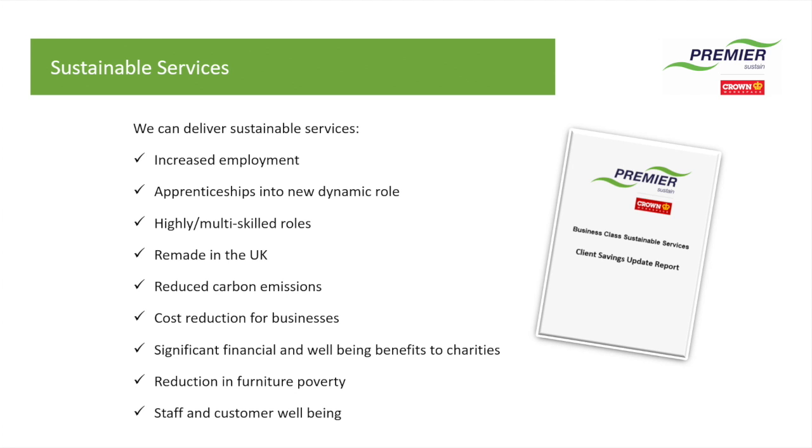At the moment, I've just captured this list of where we think these circular services are delivering social value. As you can see, there's increased employment. We've talked about the fact we've developed apprenticeships around the IT reuse, and we'd love to do more of that as well. The roles we're creating are more skilled. We've got CNC operators, furniture designers, cabinet makers, and so we're able to upskill a workforce.